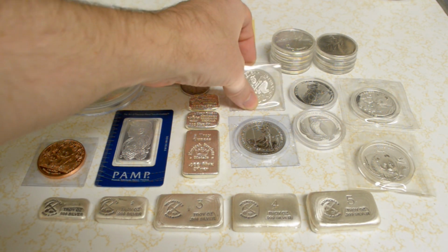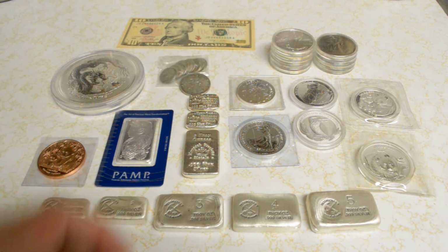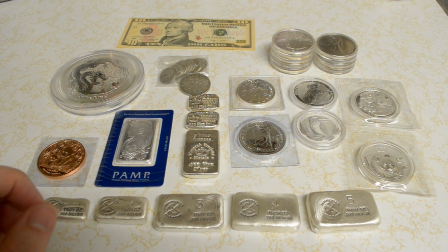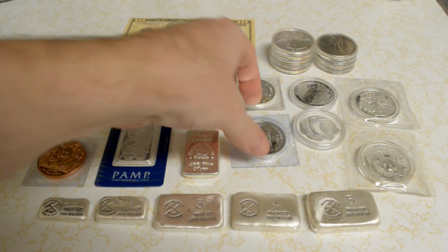So interesting to note, if you order a bullion bar and you want to make sure its weight is accurate, get yourself a gram scale, and you're going to look for 31.1 grams, sorry, for 1 ounce.